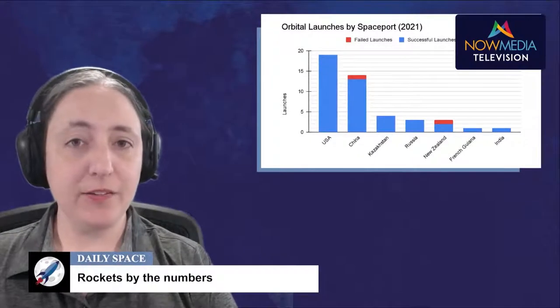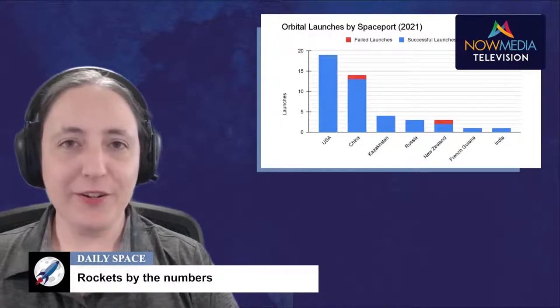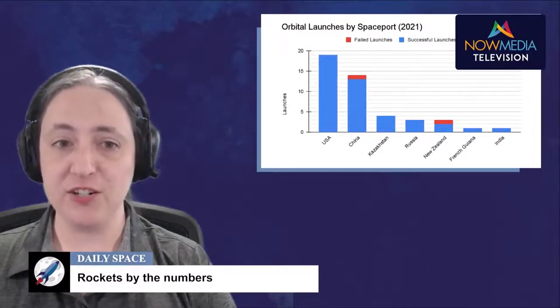To wrap things up, here's a running tally of a few spaceflight statistics for the current year. There are currently 6 toilets in space, 3 installed on the International Space Station, 1 on the Crew Dragon, 1 on the Soyuz, and 1 on the Chinese Space Station.